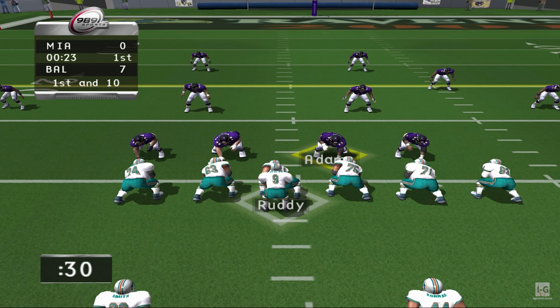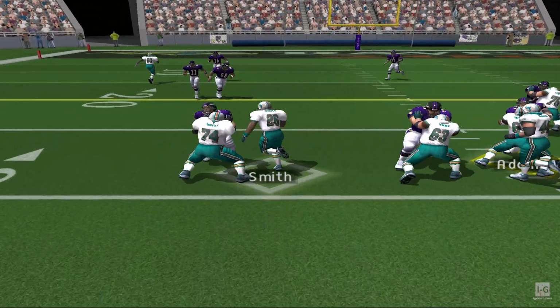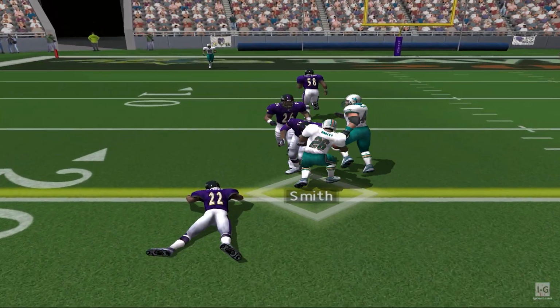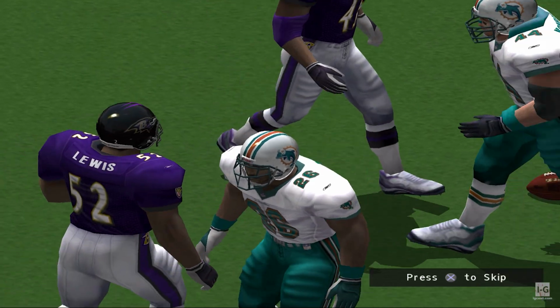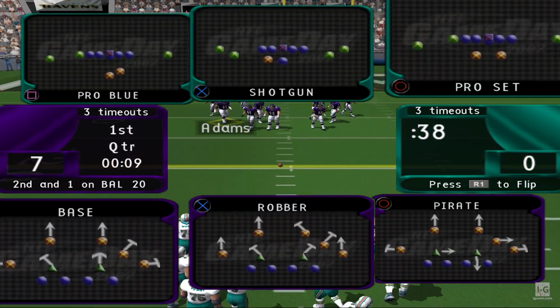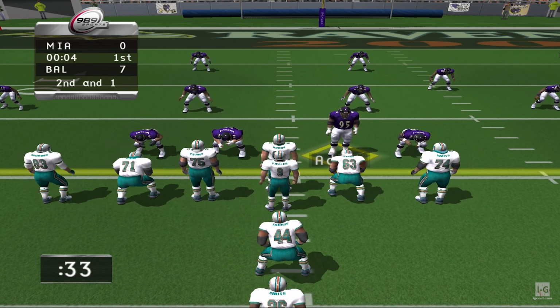Baltimore well off the line of scrimmage. Smith gets the carry. Breaking tackles. Smith down at the 20-yard line. Smith scampers for good yardage thanks to the gaping hole his line busted open for him.